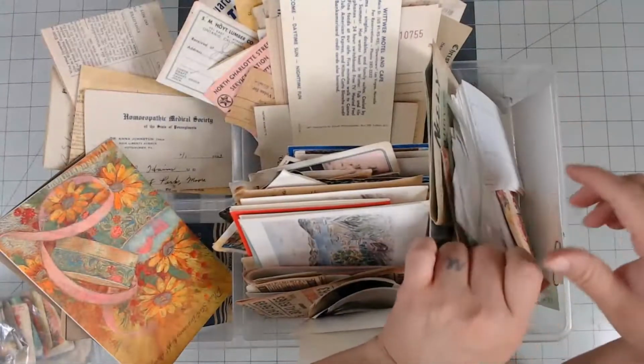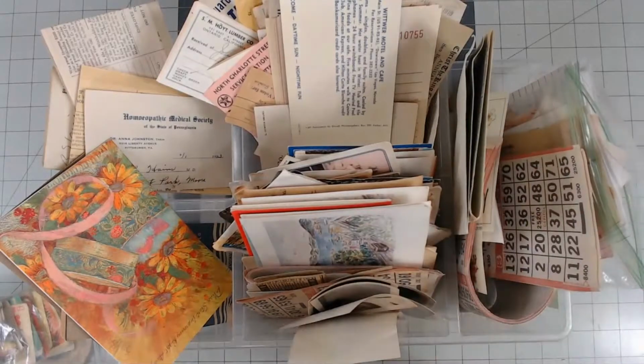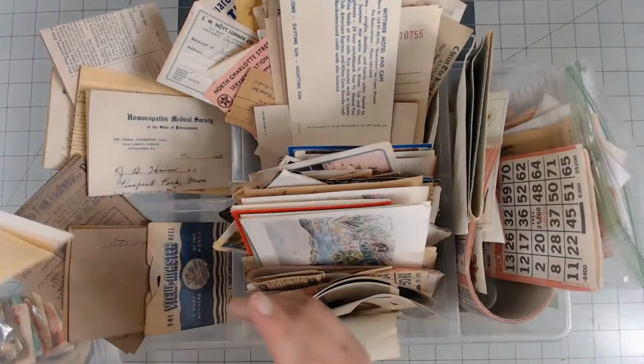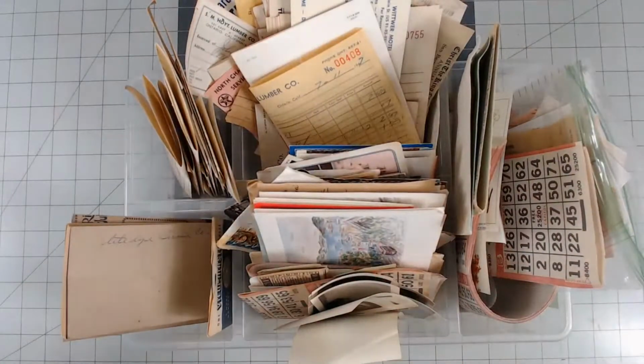What else do I have? More printed ephemera I could put somewhere else, probably. Yeah, so this is just ephemera. My actual vintage ephemera. So that sits behind me. Sometimes I'll pull it out when I decorate. Sometimes I'll just roll back here and grab something and put it in. And it doesn't have to be on my table or off my table.